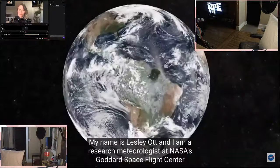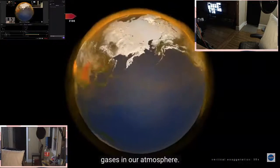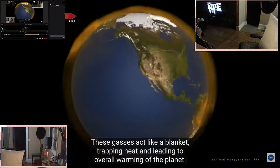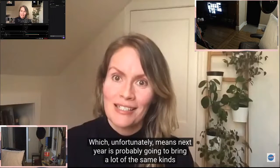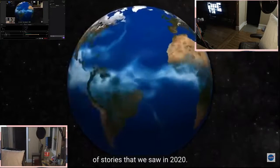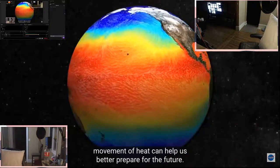So the reality is the stage was set many years ago for these events. Over the last century, human activities have increased the concentration of greenhouse gases in our atmosphere. These gases act like a blanket, trapping heat and leading to overall warming of the planet. Many of these gases remain in the atmosphere for a long time, meaning that we'll be feeling the consequences of this trapped heat for many years to come. Which unfortunately means next year is probably going to bring a lot of the same kinds of stories that we saw in 2020. But taking a look at all the different ways our planet responds to the variations in movement of heat can help us better prepare for the future.